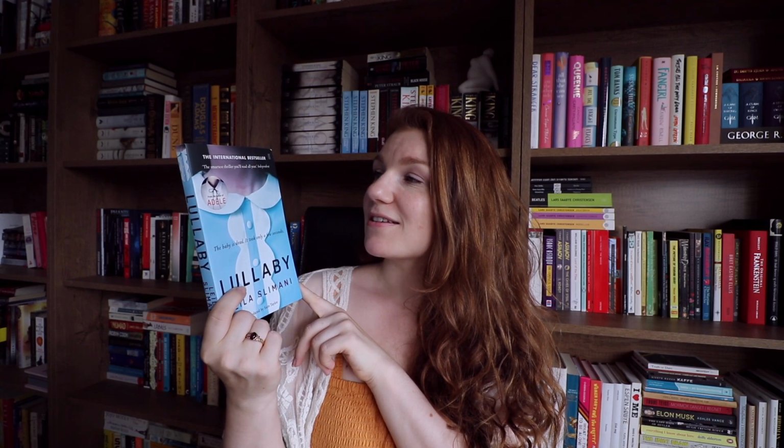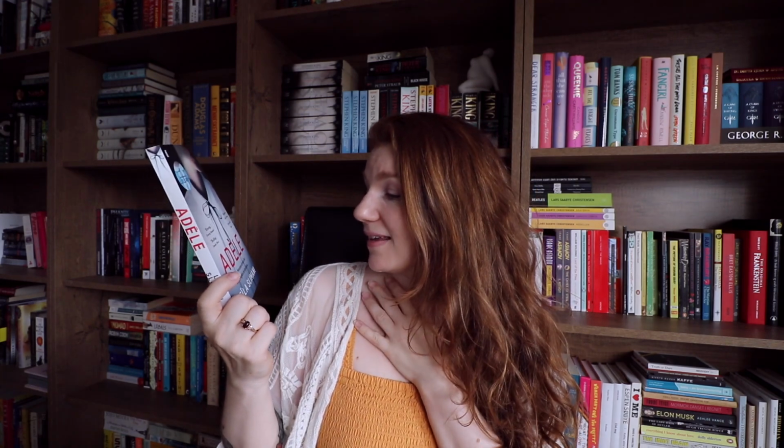It's quite short. That's what kind of drew me to it, because I saw it going around on BookTok a good while back and I was intrigued by it but never got around to picking it up. But now I have it and I look forward to reading it. The other one was Adèle.